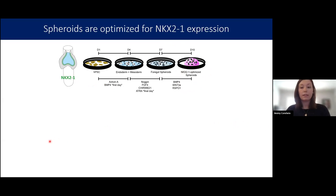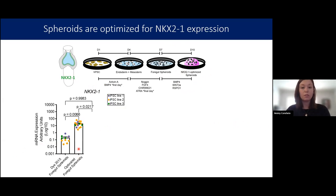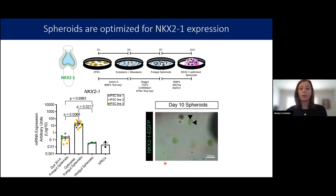When we compare day 10 spheroids for NKX2-1 expression by qPCR, we can see a near 100-fold increase in this expression using our new protocol when we compare it to previous protocols across three separate stem cell lines. Additionally, when we compare these to hindgut-derived spheroids, we also see a significant difference, as well as with undifferentiated stem cells. One of the cell lines that we use predominantly in this work has an EGFP reporter for NKX2-1, which we use predominantly for benchmarking our organoids. And here I'm showing a representative image of our day 10 spheroids, where you can nicely capture that NKX2-1 EGFP expression.